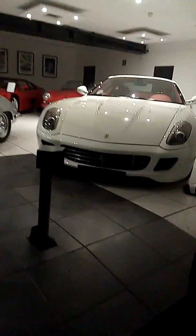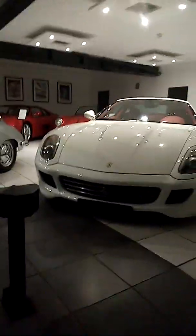Here's an Aston Martin, and here's a Jaguar, and here's another Aston Martin. And now we're going to have a look at a really nice car. This white car here is a Ferrari. This Ferrari is just so nice.